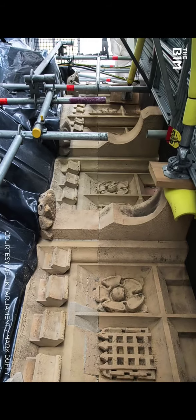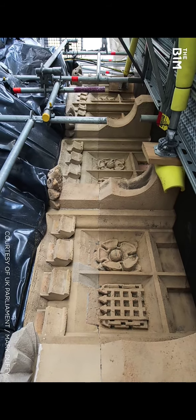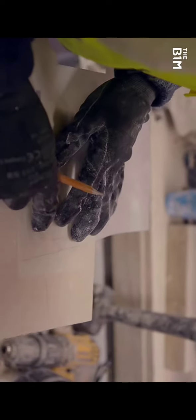Progressing down the tower, the quality of every piece of stonework was assessed. Where replacement stone was needed, craftsmen painstakingly hand-carved replacements in an on-site facility at the base of the tower. In total, more than 700 new pieces were created and installed.